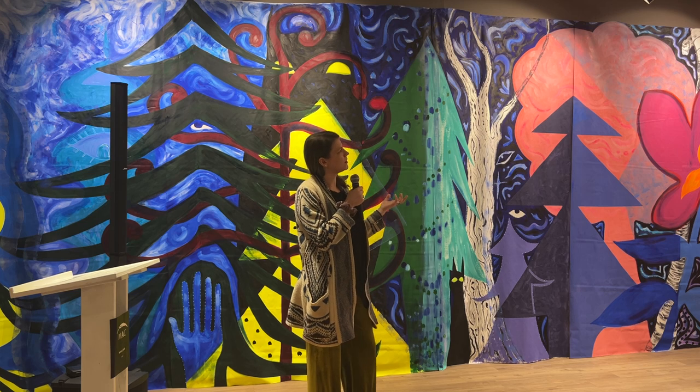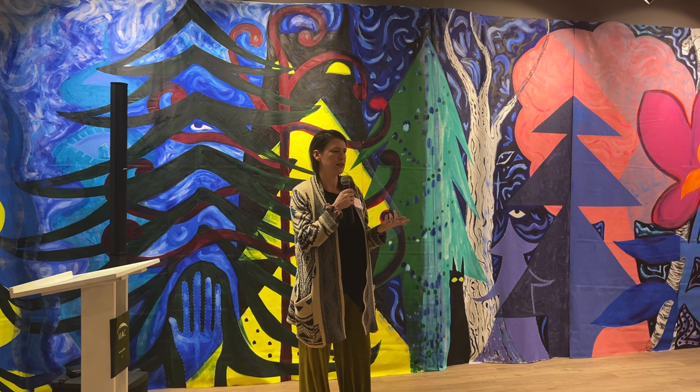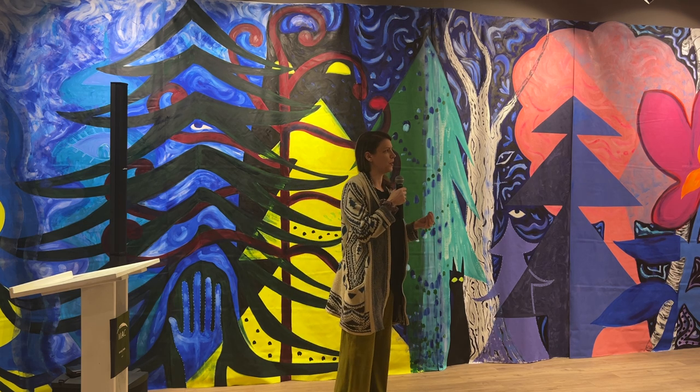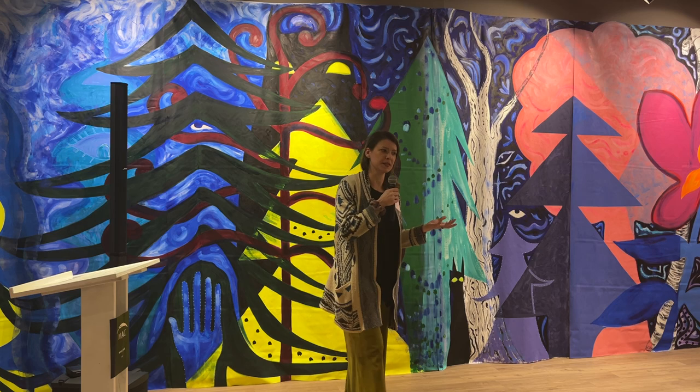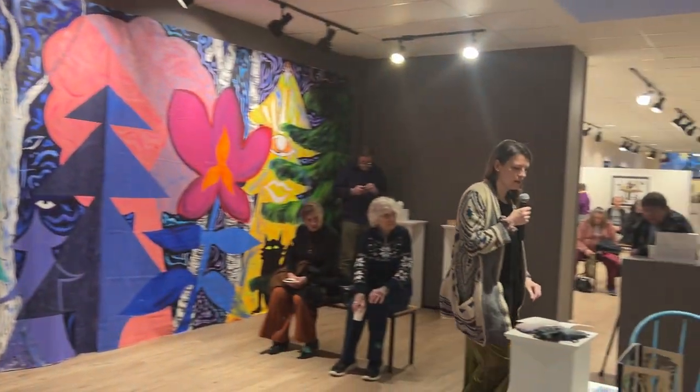And fairy tales are also a lot of games. You're going on a journey, and you have to figure out the puzzle. So I started to create these interactive elements for people to try to figure out their own puzzles. I'm going to move around a little bit.